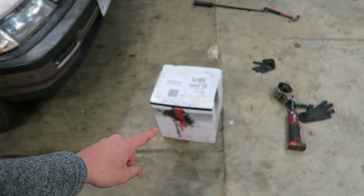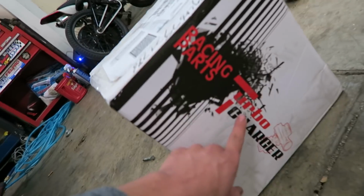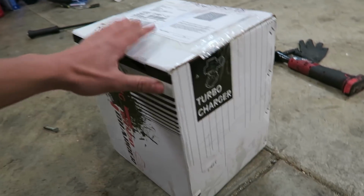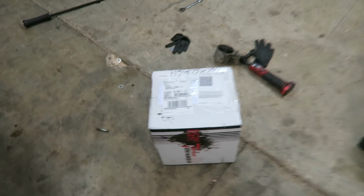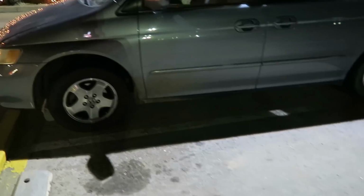But yeah, that is for the van right there. Racing parts. Go fast parts. It says racing parts right on it. It's a turbocharger, so obviously something for the interior. It looks kind of like a hairdryer. Yeah, it's probably a hairdryer. A new heater blower motor. Yeah, this is actually just Charlie's heater blower motor, so don't get too excited about this.